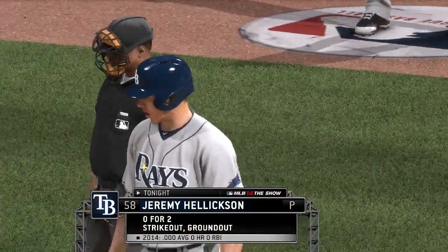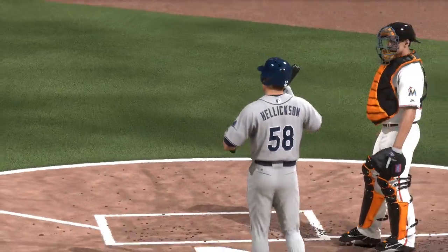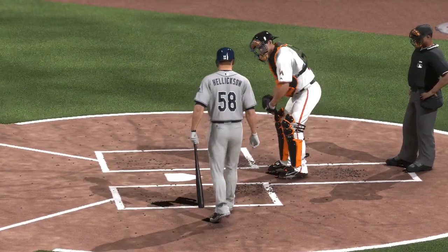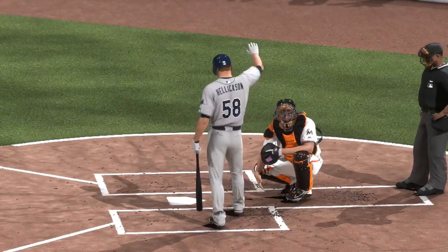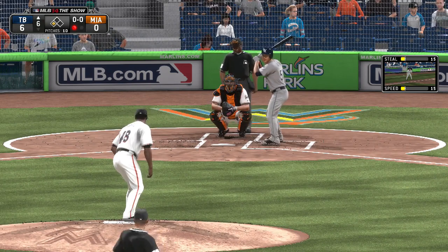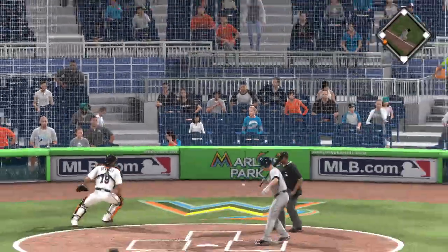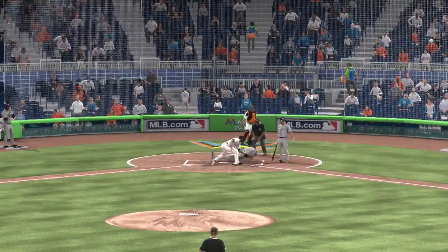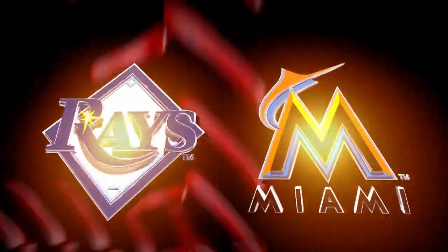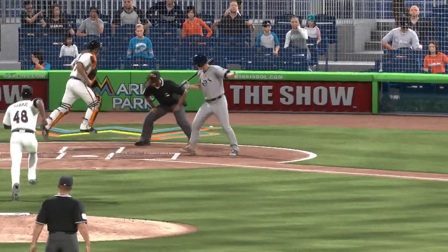Jeremy Hellickson will stand in with a golden chance here to help himself out with a runner at third. And he knows this is a definite strikeout situation. So the big key here is, at the very least, find a pitch you can put in play. And this one is past him, and that could be a run. And he will beat the throw home. It's a 7-0 contest. This is always a danger with a runner on third. It looked like the slider there, but he just overcooked it, and it's going to allow that runner to come in and score.